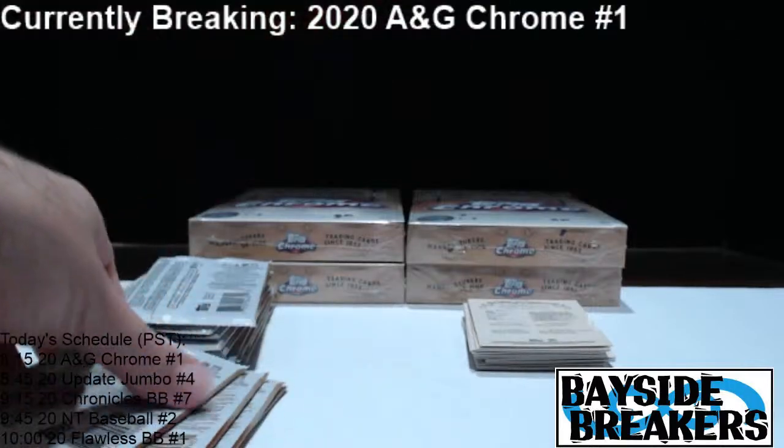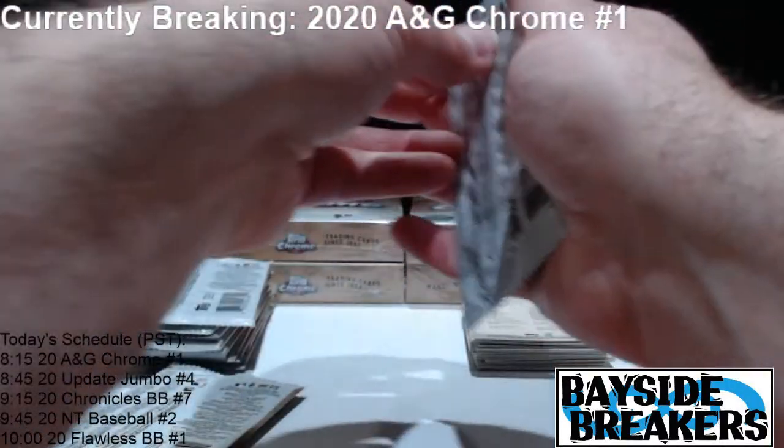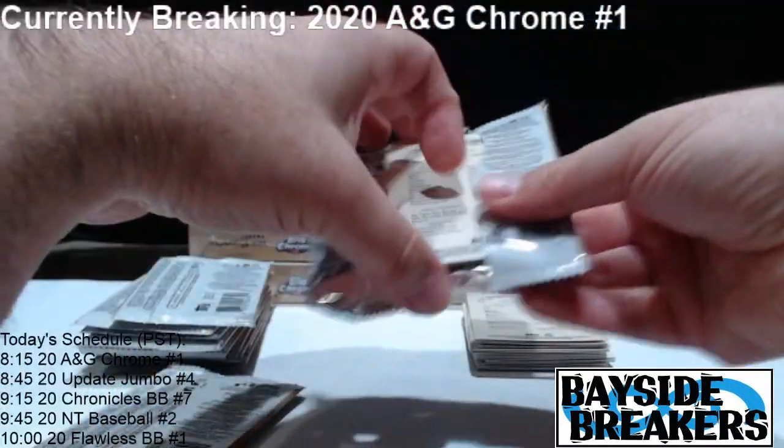I have not actually opened any of this myself. Other than that one box, I literally just opened. But I saw some pictures.